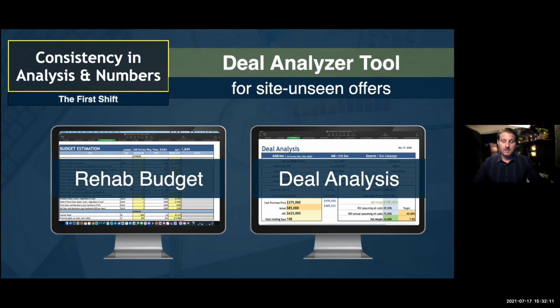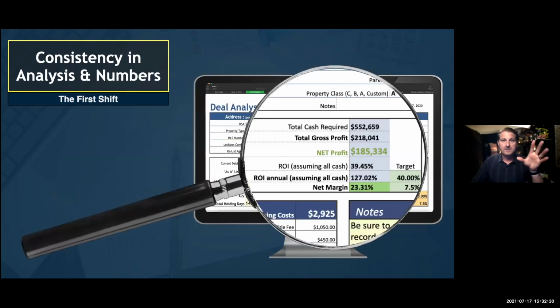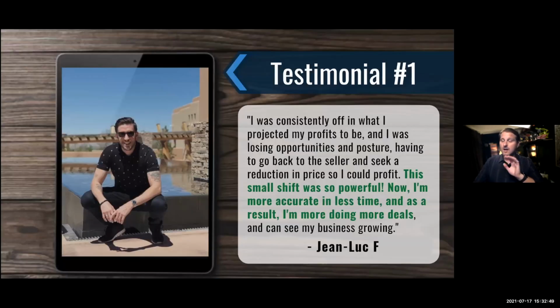And we really did a good job of developing a deal analyzer that had all of the different components of our process all represented in the deal analyzer. So we could really see what their current mortgage was, what the as-is listing is, our cash purchase, the rehab, our ARV, our holding timelines, all of these things really clear and precise for everybody on our team. So this is what we looked for as we built it out, and making it so that the rehab numbers were all on that same sheet, just again made for speed, accuracy and consistency.